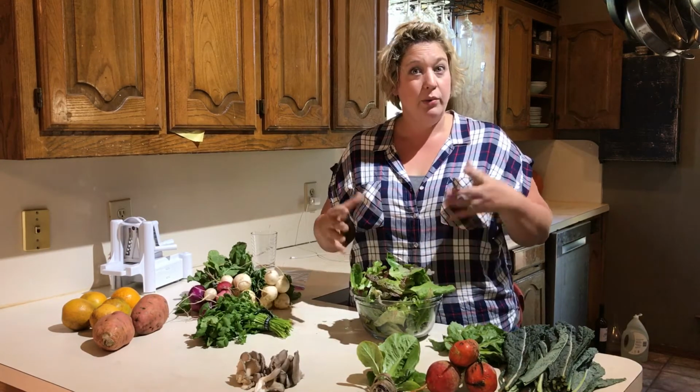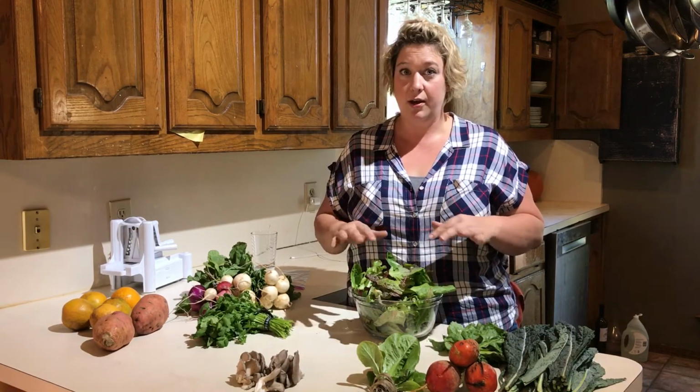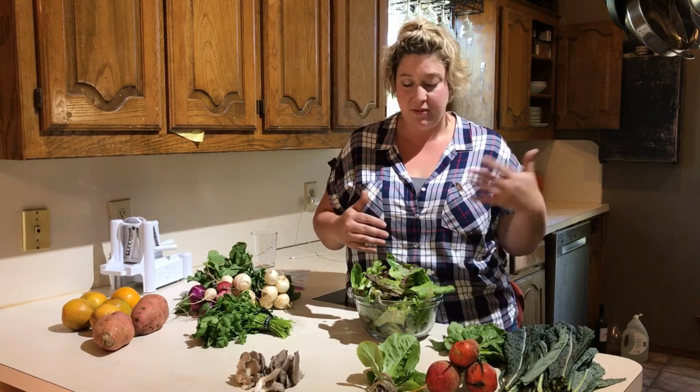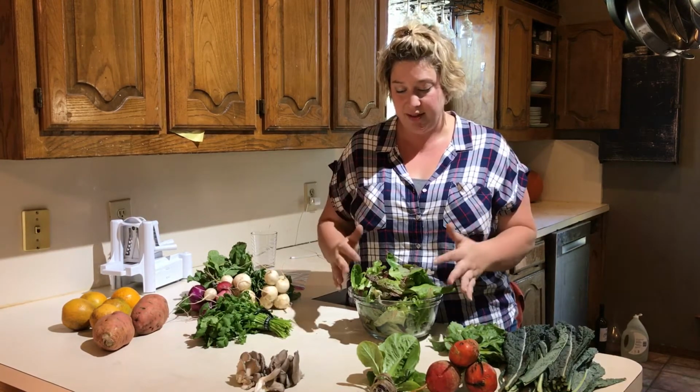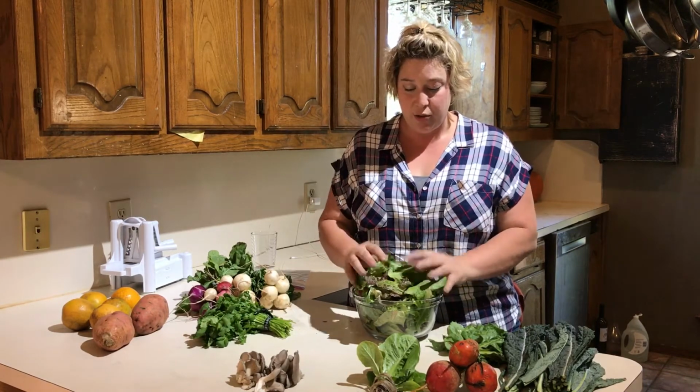But these haven't been. So I really encourage you to keep an eye on them. They'll probably be the first thing that you'll want to eat if you want to eat the produce in terms of being able to eat the freshest, least shelf stable. This is probably the least shelf stable. So these greens are great for salad.